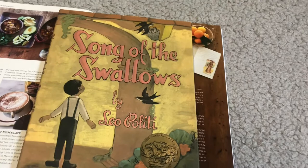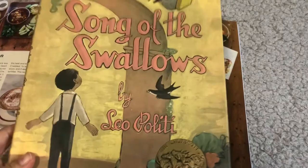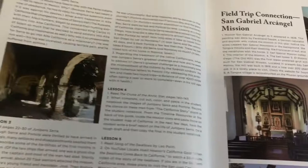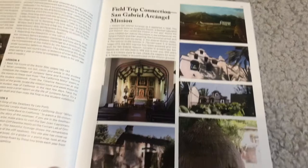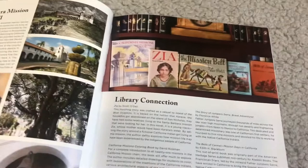After reading this one, I remember there was a video we watched all about the swallows that live in some of the missions. That was really fun. We actually did get to go on a little field trip to one of the missions, the one that is close to where we live. That was a lot of fun. It was really nice. It had a beautiful garden. It was very lovely there.